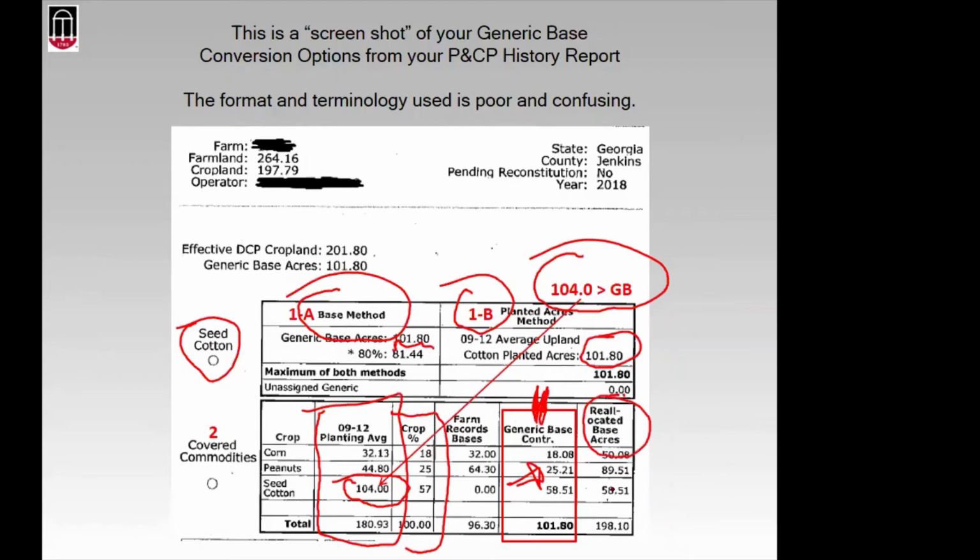What that is, they took what's called farm records base, which is the bases you already have on that farm, add the new base that you could add under option 2, and total them together and come up with something called reallocated base acres. But that's not what it is at all. It's just your total bases that would be on the farm if you elected option 2. But this column is completely immaterial to the decision. That column has nothing to do with this decision at all. It's completely confusing. It doesn't even need to be there.